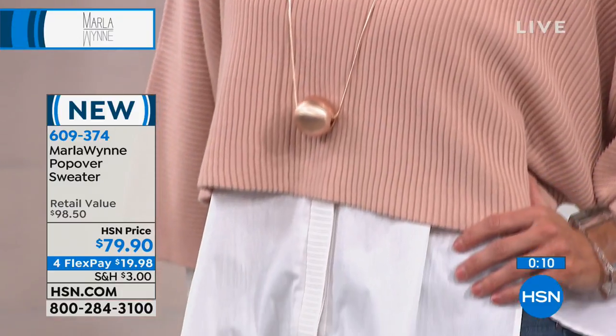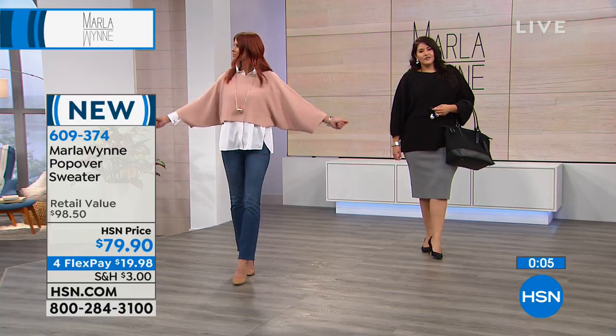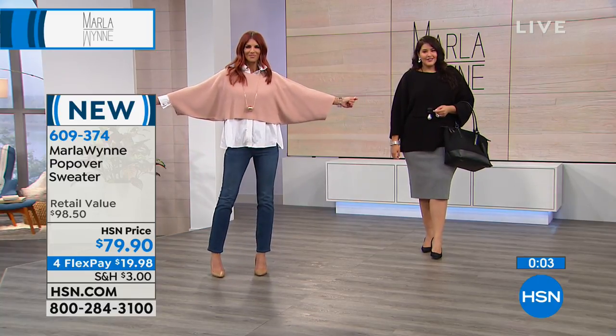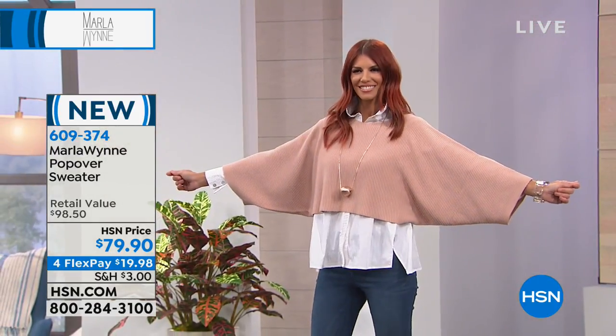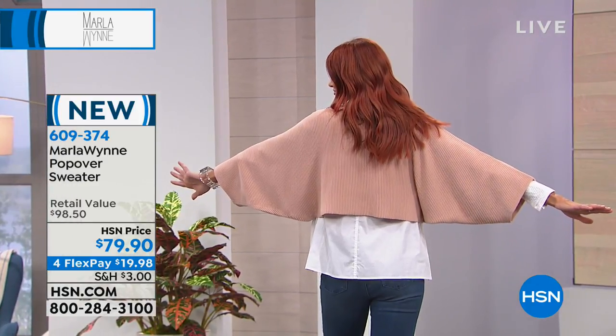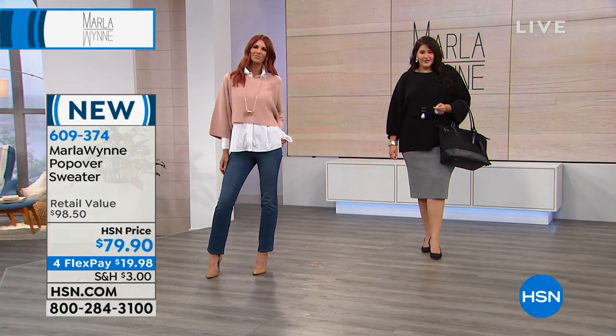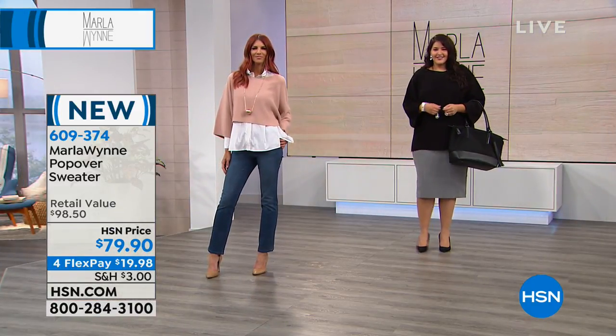But I love, when you look at it, Sonia, will you do the arms? It's just this great kimono. It's a little pop of color. And I just think it's a delightful way of modernizing all your old blouses, or any of them with a stain on it. Yeah, there you go. All right, so we have one final item that's coming up and I love it.